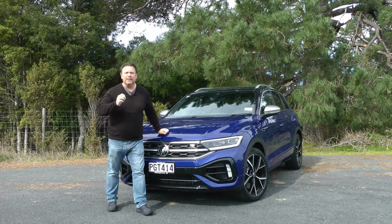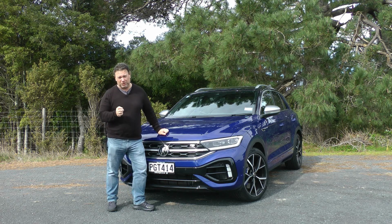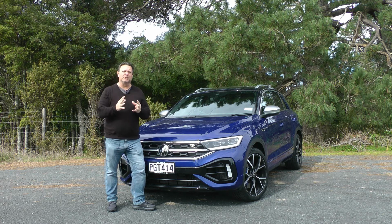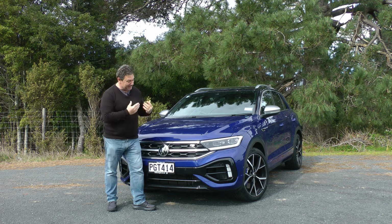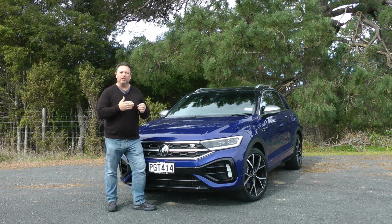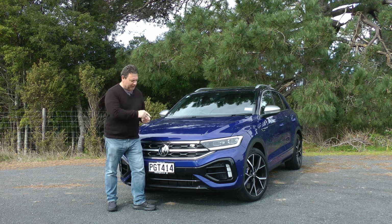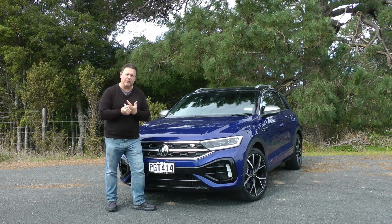All right, so the T-Roc has been upgraded or facelifted for the 2022 model. In New Zealand, they've got the range down to just three. So you've got Life as a base model, you've got the R-Line, and then this, the baby R of the trio of Rs that are now out there. You've got the T-Roc, the Golf R, and the Tiguan R.